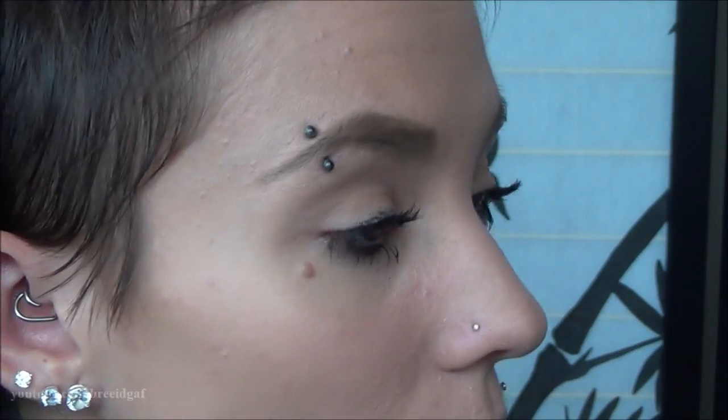So here's what two coats of the mascara looks like, and I'm gonna do one more just to see if we can get away with doing three. But yeah, here's just what the two coats look like, sorry. Okay, and then here is what three coats of the mascara looks like on the eyes.